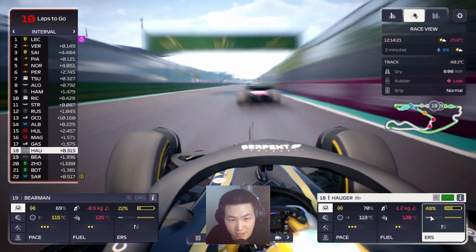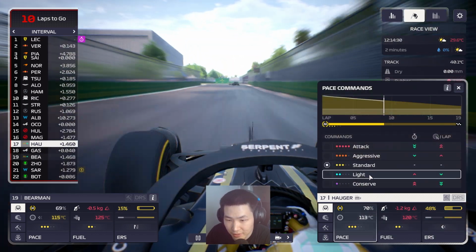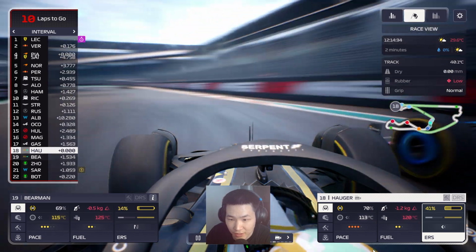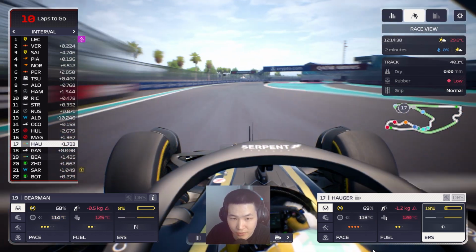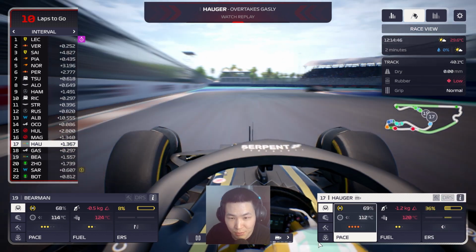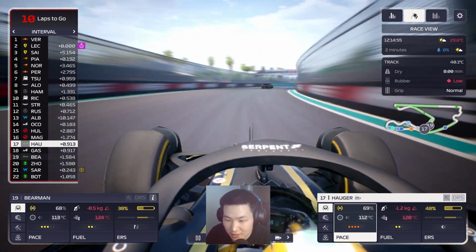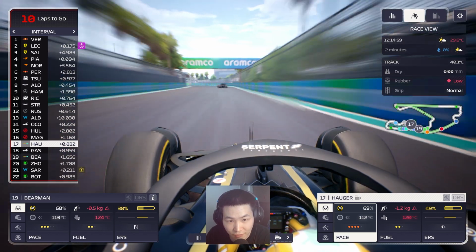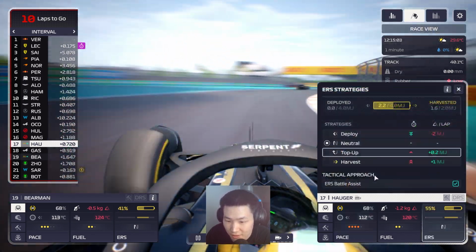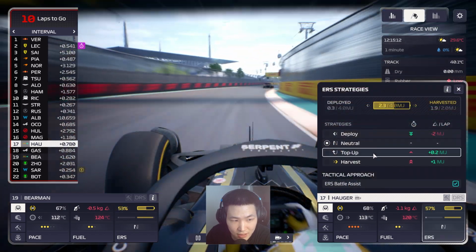Okay, Dennis gonna get past Gasly again, I think. So let's deploy a bit and use a bit of tires. It's fine. Go, go, go, go, go, go, go. Yes, gets DRS of Gasly. This guy's playing mind games too. We love to see it. Alright, boys. This is working out in our favor. Alright, Dennis. Stay close to Magnussen. We want that DRS, please. Ah, did you just lose it?